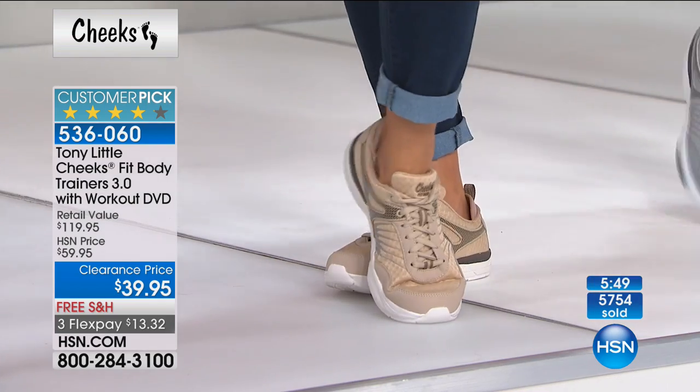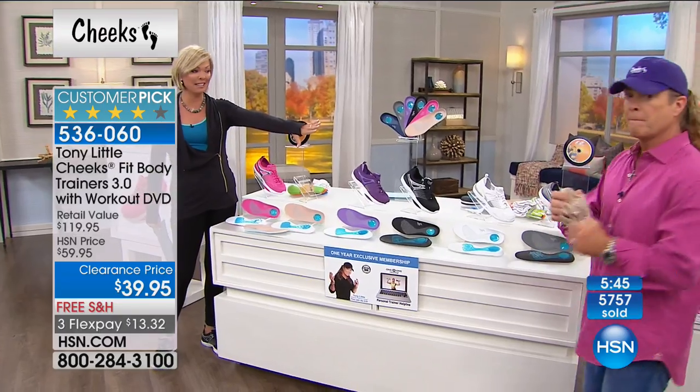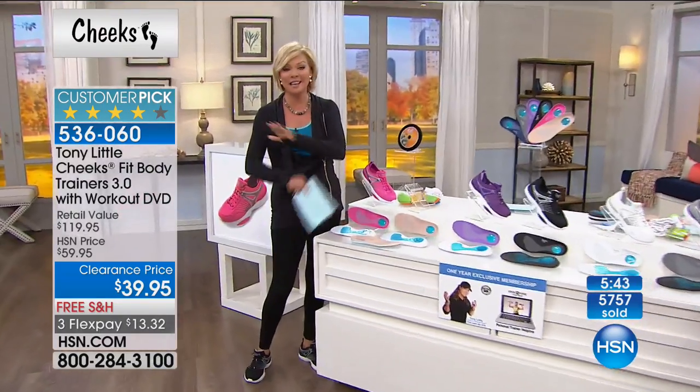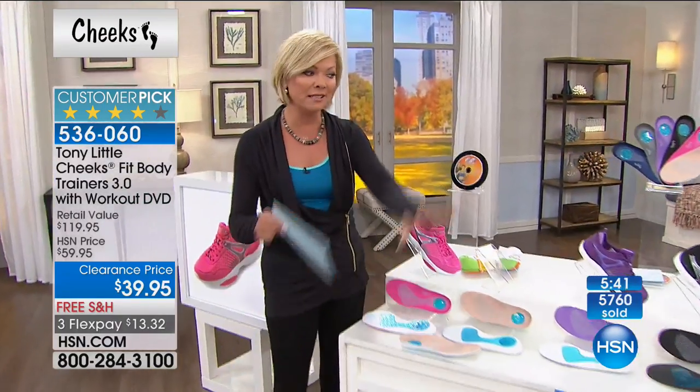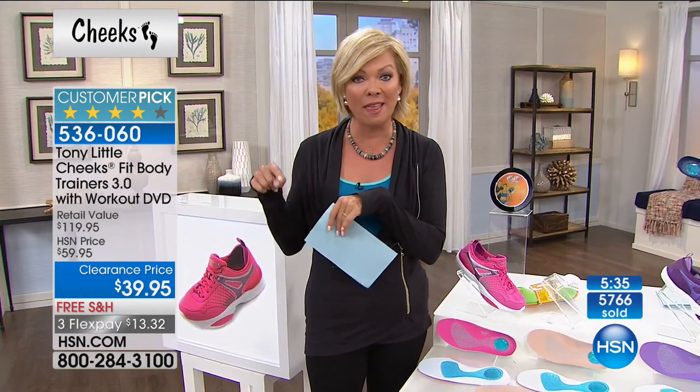Sizes 6 through 11, whole and half sizes, medium and wide widths on the remaining choices and colors, but we're closing in on 6,000 sold. This is an amazing price on this sneaker. You're going to love them. Take a listen to Colleen, who has some thoughts to share about why she loves them, just like you will.